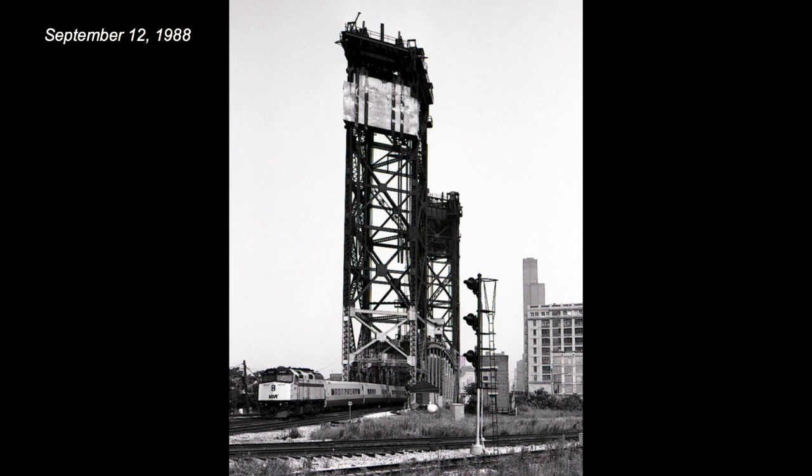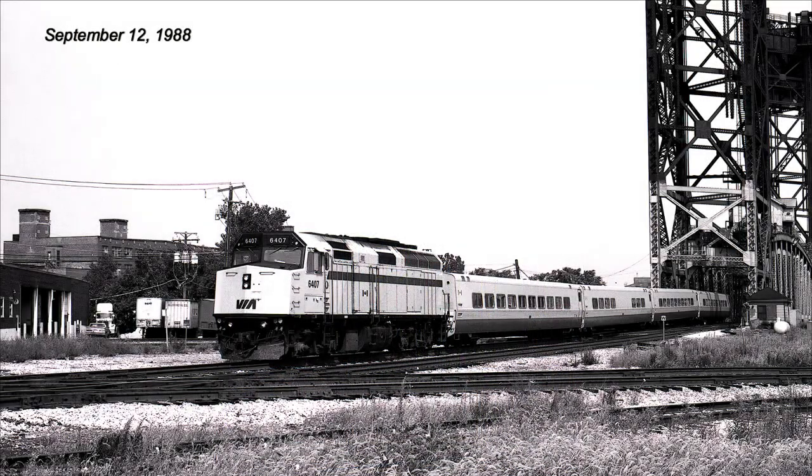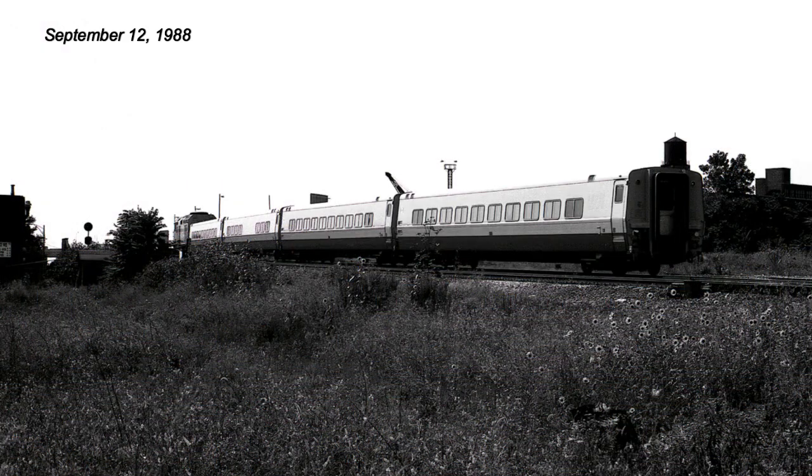September 12, 1988, the jointly operated Amtrak and Via Rail International departs for Toronto. At the time, Amtrak and Via Rail equipment would alternate days. These LRC coaches were the first built and leased to Amtrak in 1980, but sold to Via in 1982.